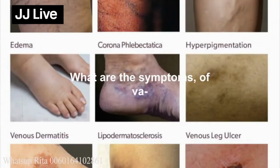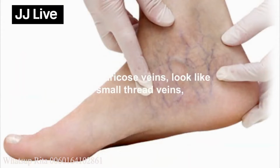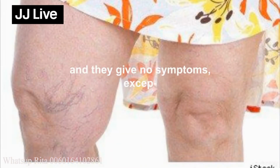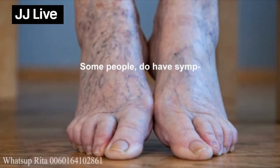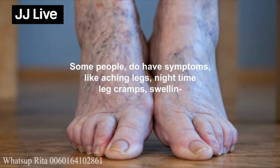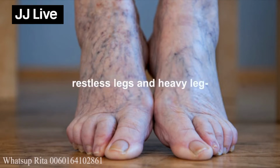What are the symptoms of varicose veins? Some varicose veins look like small thread veins, and they give no symptoms, except that they are a cosmetic eyesore. Some people do have symptoms, like aching legs, nighttime leg cramps, swelling of the legs, restless legs and heavy legs.